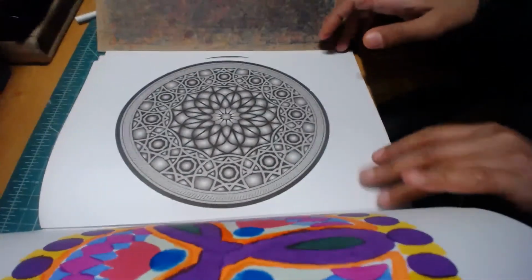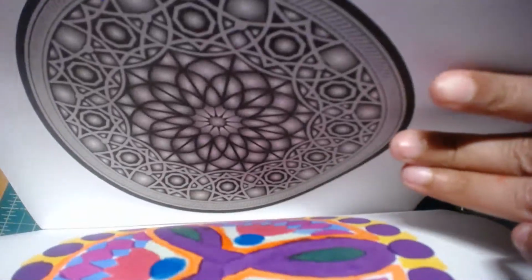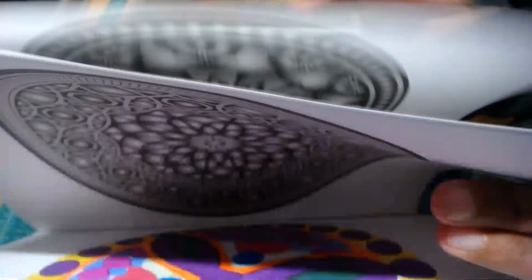So let's count how many I have left in this. Oh, this one's going to be a hard one to color without gel pens. 1, 2, 3, no idea. I'm going to color that one. 4, 5. I have 5 left in this one.